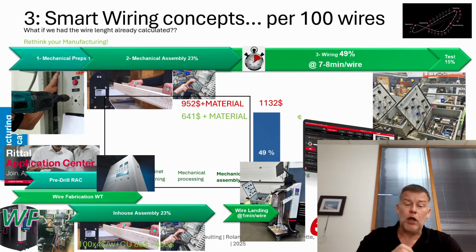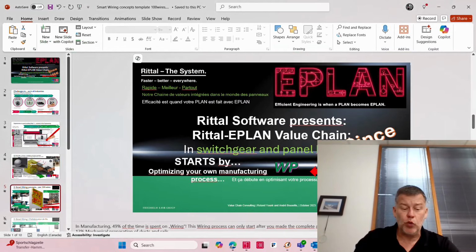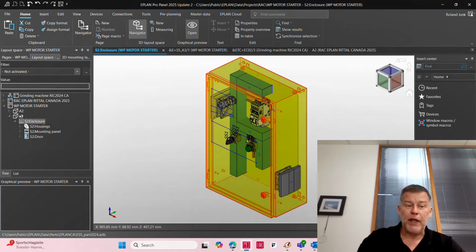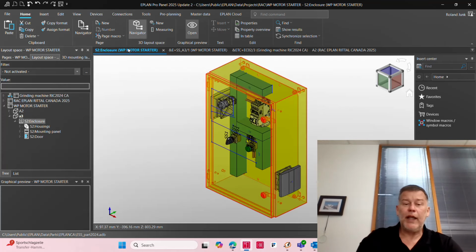The savings are enormous because you save on time, you can produce double as much, and this is called the EPLAN SmartWire. So how does it work? So up front, of course, we are inside the EPLAN software. And as I said earlier, the EPLAN software has two portions, the schematics and the panel layout itself.